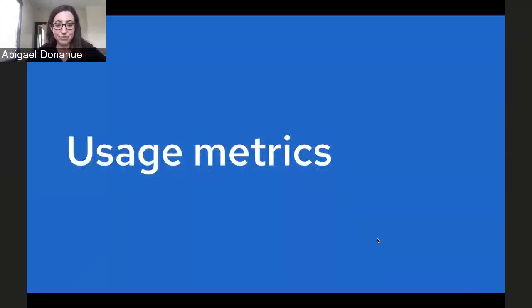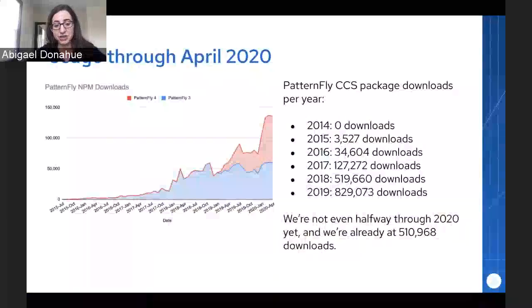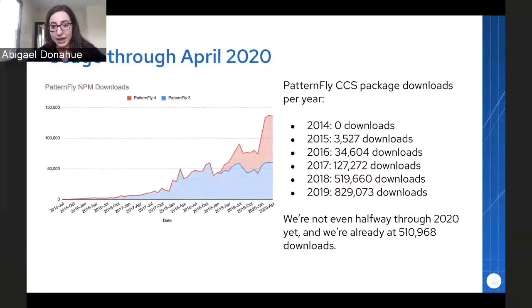And now ending on a really strong note with our usage metrics. This chart speaks for itself. This shows usage through April 2020. Throughout the years, our PatternFly CSS package downloads have grown significantly. We went from 0 downloads in 2014 to almost 830,000 downloads in 2019.